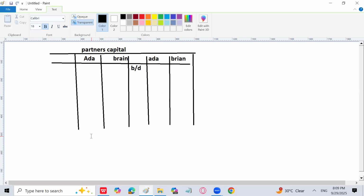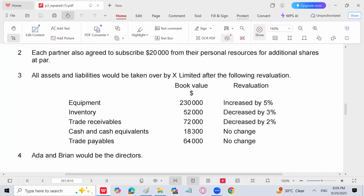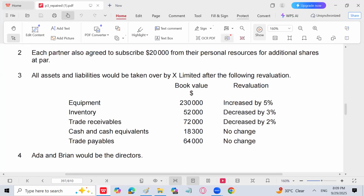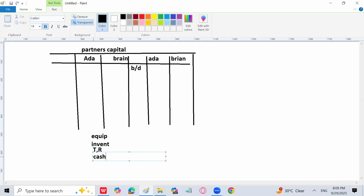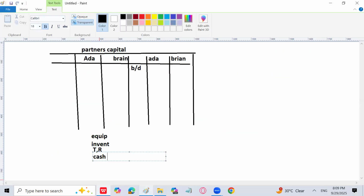So we have equipment, book value of equipment. Then the book values are given. Equipment, inventory, trade receivable. I will write here. Equipment, inventory, then trade receivable, right? Then cash and cash equivalent, cash, right? Then these are all the assets. I'm going to write it down. 2,30,000, 52,000, 72,000.